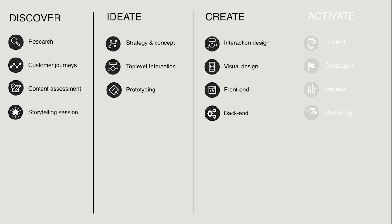So the approach we chose is the workflow we usually choose in our projects. It has a discover phase, ideate phase, and a create phase. And within the discover phase, it is really important for us to get to know the visitor and to create involvement with all departments.